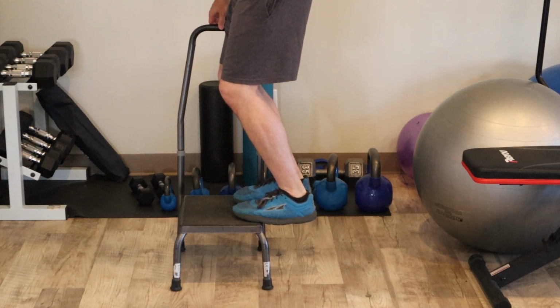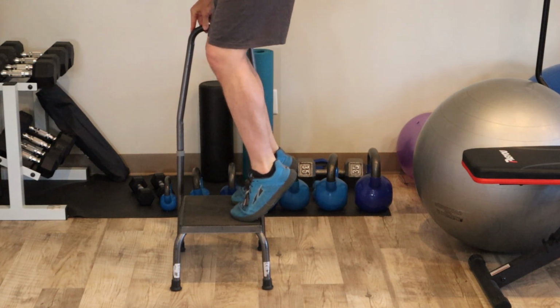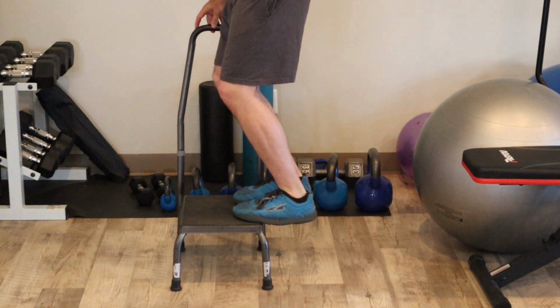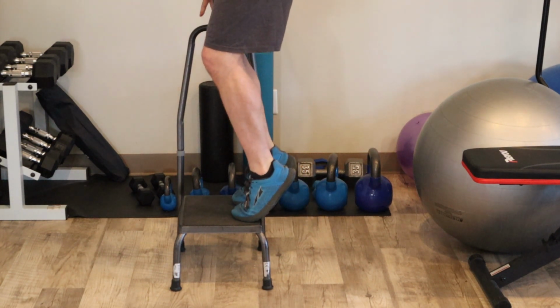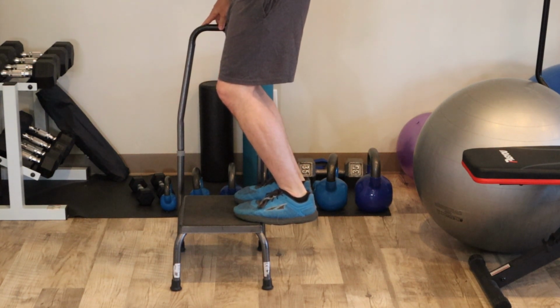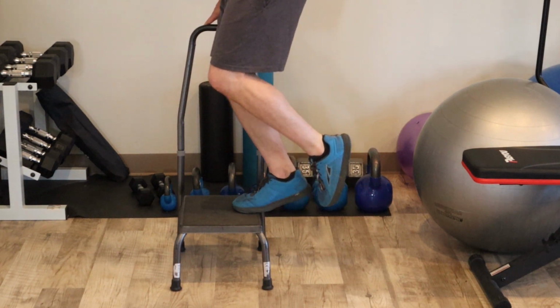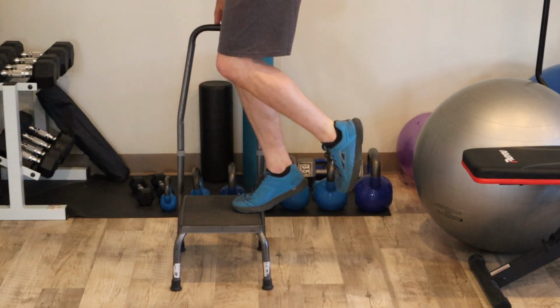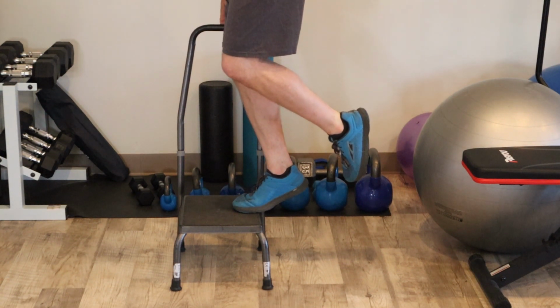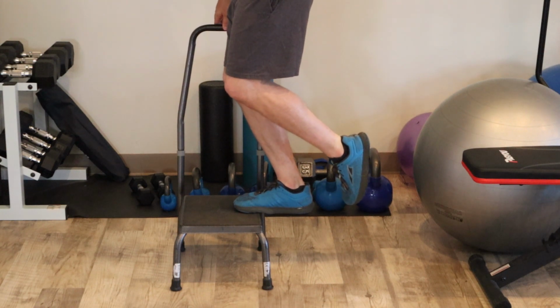Nope, not at all. After you practice this for a couple weeks, you'll notice your calves begin to get stronger and you'll be able to tolerate more repetitions. Once you get to that point, you can increase the challenge by doing it on just one foot at a time. This is a whole lot more difficult on just one foot. But if you get to the point where you're strong enough to do 10 or 20 of these on one foot, that's an indicator you have pretty good calf strength.